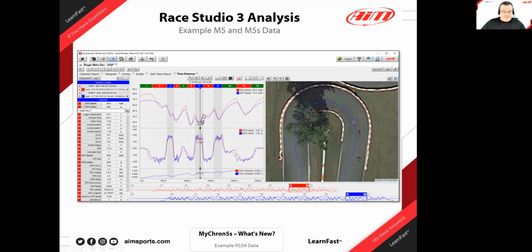Seems to have worked decently well on the speed trace, but you can kind of see the line and how it goes around the corner. You can see it even better in the blue dots, exactly where that driver had spent the time and was progressing down the track. Pretty big difference in the number of data points that are available to you.